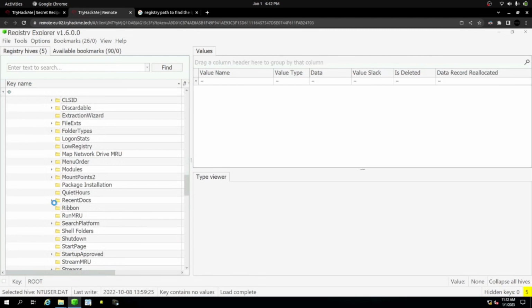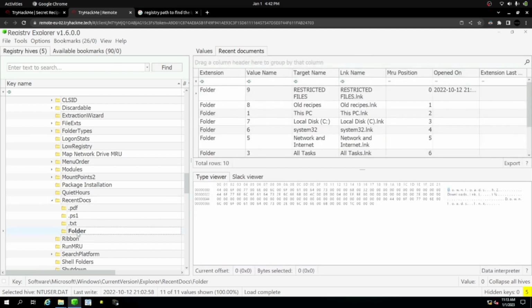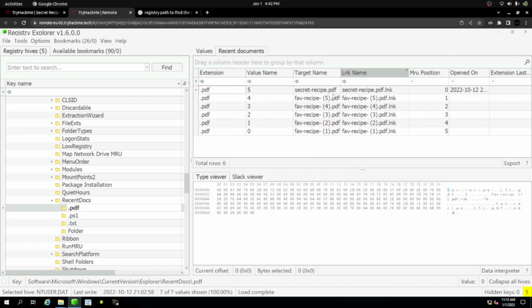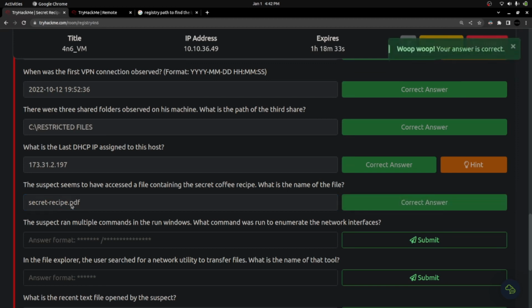This is the folder which contains the details about the recently accessed documents, and you may see the list of file extensions that the user recently accessed: PDF file, PowerShell script, text file, and the set of folders recently accessed. So let's go to the recent docs PDF file, and here you may see the PDF file recently accessed by the suspect, and the PDF name is secretrecipe.pdf, and this is the answer they are looking for. So secret-recipe.pdf, that's the right answer.